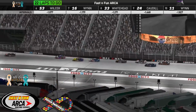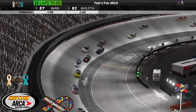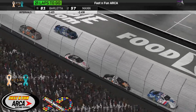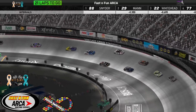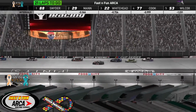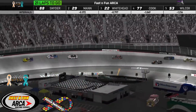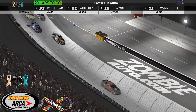And a little bit more battling mid-pack. These guys expecting the tires to be where they want them. Oh, the 51 of Charles Whitehead bounces off the wall at the start-finish line, loose through 1 and 2. Great save. He manages to hold on, but he loses several positions. Now Christian Wilcox is up to 5th. Trey Whitehead in 6th.